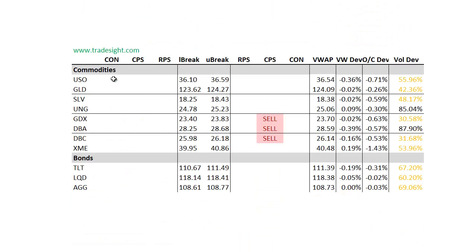Moving on to the commodity sector, a little bit of weakness here. The GDX has a downside CPS condition. We did play the GLD short today, not the GDX. Had a real nice short there, breaking under the 15-minute range. So that trade's still working.